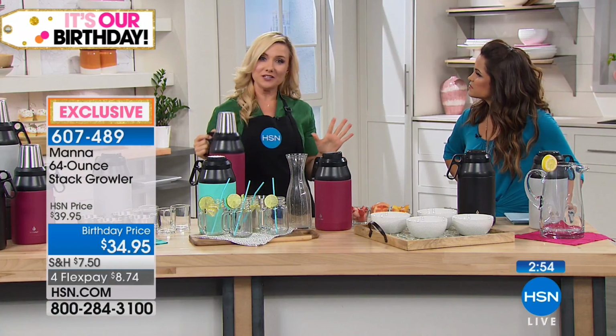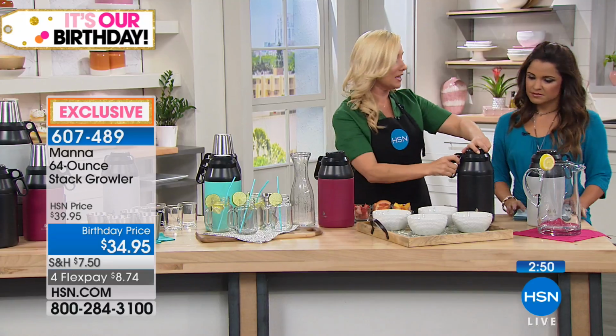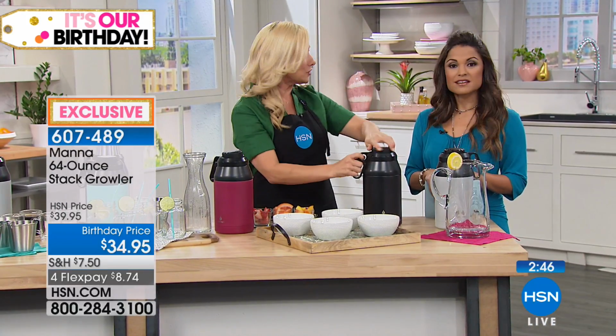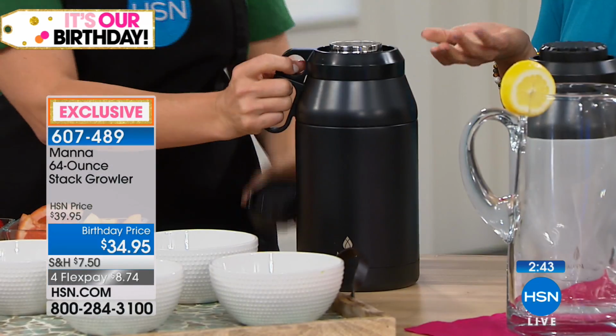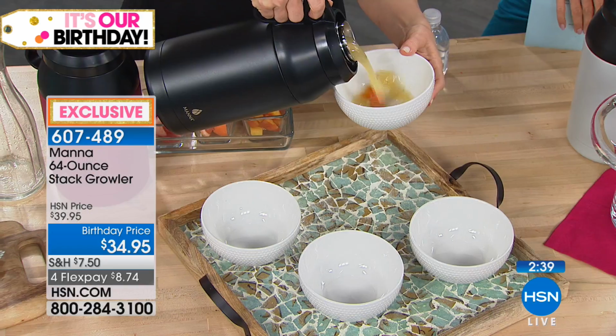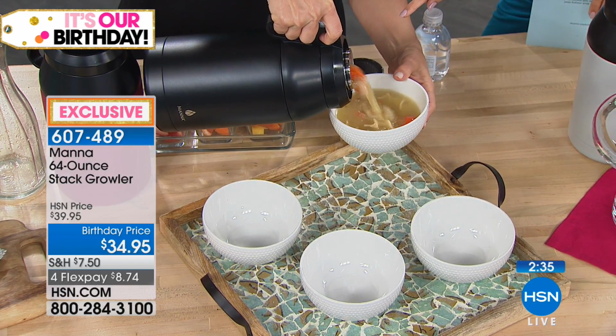And what's fun too, not only can you do beverages, but you can take your lunch with you. So if you want to have lunch for your family or for your friends and you want to put some soup in here, it'll stay hot for 12 hours. So we have some delicious soup in here. Absolutely. Camping, beach, and then you just pour your soup out. Can you guys see the steam coming off of this?